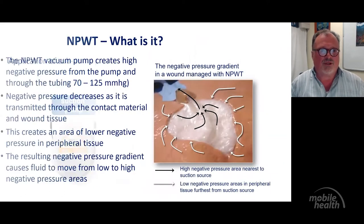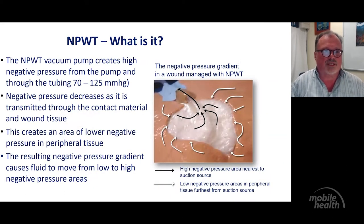Then the pump is turned on, and the pump creates negative pressure. It creates a high negative pressure throughout the tubing. Its setting is between 70 and 125 millimeters of mercury. As you can see in this picture here, the negative pressure decreases as it is transmitted through the contact material and wound tissue. This creates an area of lower negative pressure in the peripheral tissue.